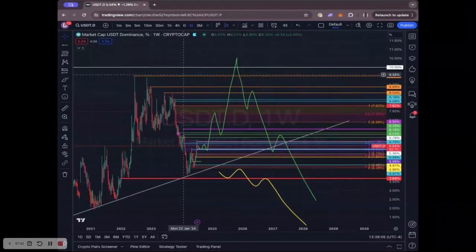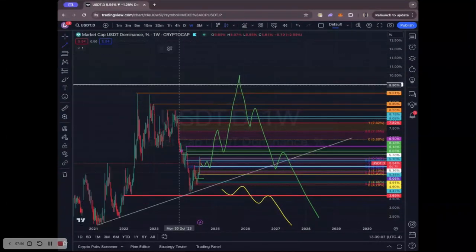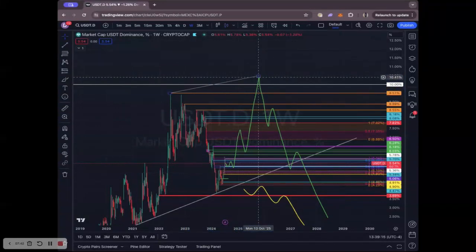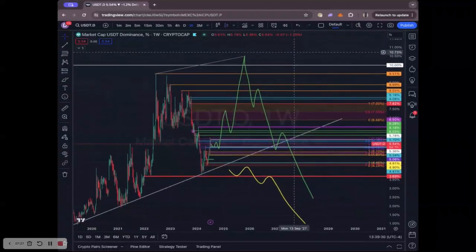But I just don't like where we are now, because we haven't really confirmed this as a high time frame range. We break this range, we go to 10%, and then basically zero out everyone's portfolios. I'm just playing the hypotheticals here. And then when that happens, that'll be the last time crypto dumps before the golden age of crypto, basically.